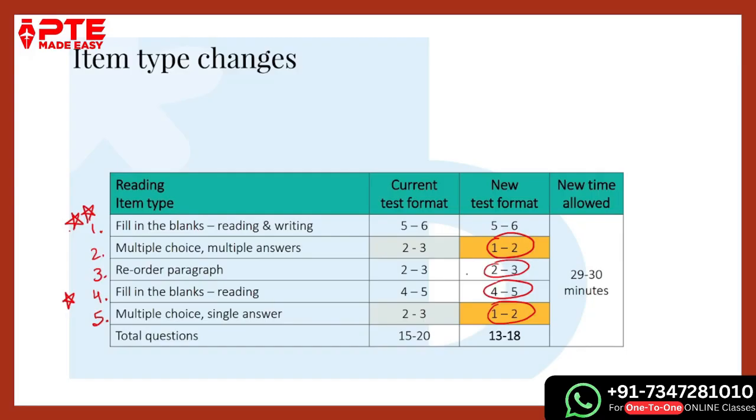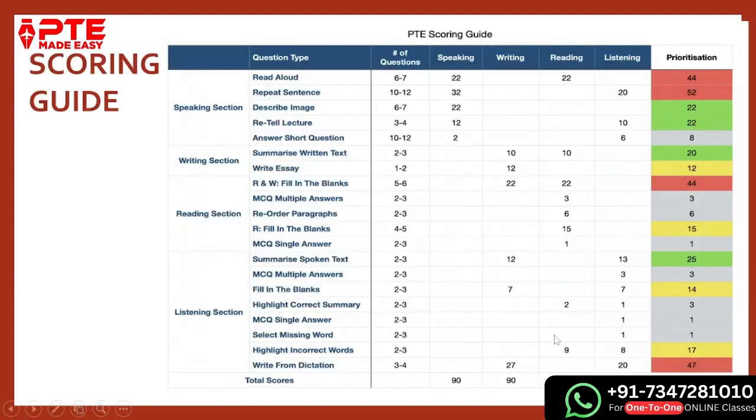Now the whole test of the reading module is going to take somewhere in between 29 and 30 minutes. And the total number of questions is in between 13 and 18. So here we have the scoring guide.